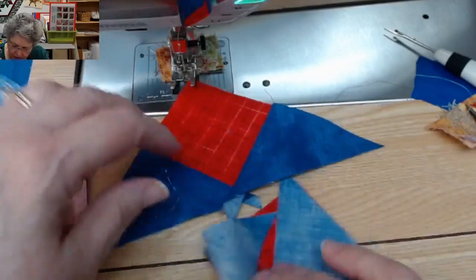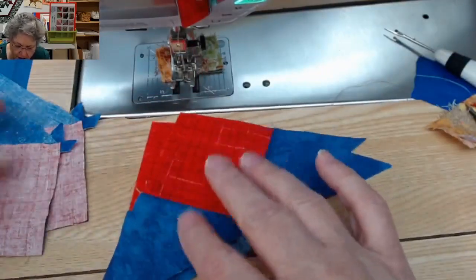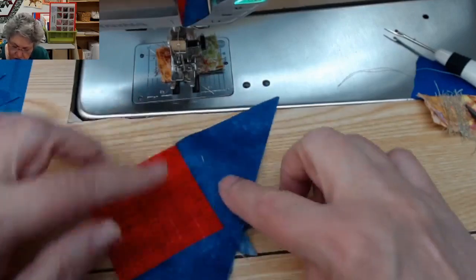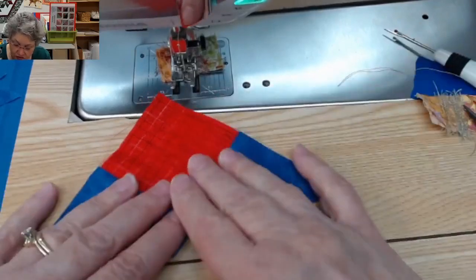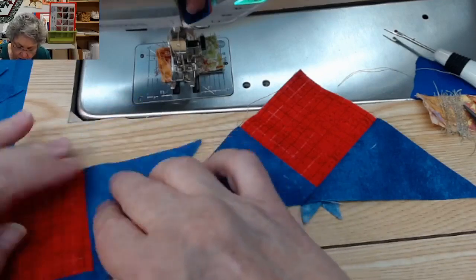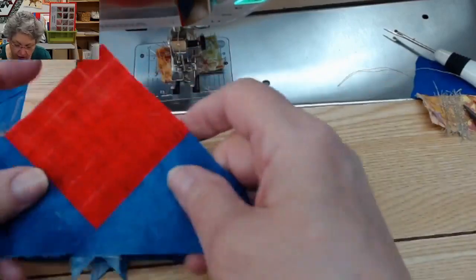So we're just going to quickly finger press these. If you are worried that they're not going to lay down as nicely as you want them to, you could take them to the iron and press them. If you do, I caution you to make sure that you're not heavy-handed with your iron, because you can distort these bias edges. So that's one reason why I just give it a quick little finger press, and I stitch the next triangle on so that I can make it into a rectangle with the bias edges on the inside and straight of the grain all the way around the outside.